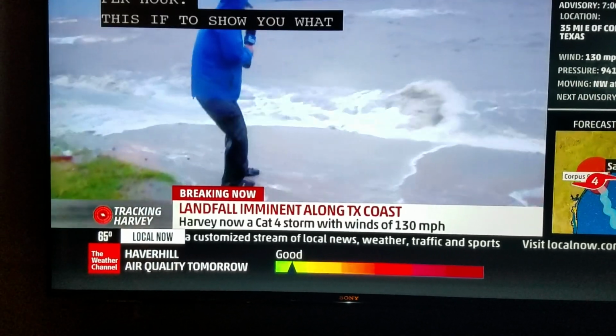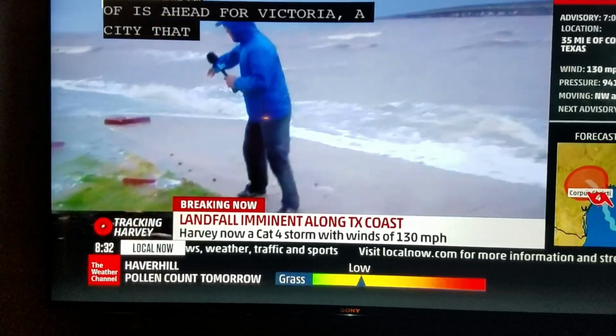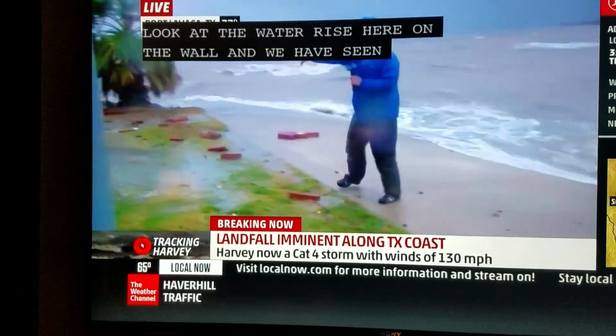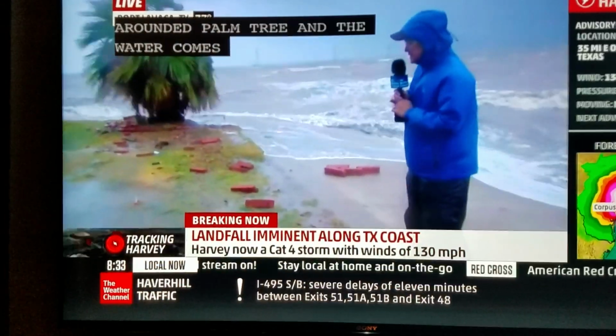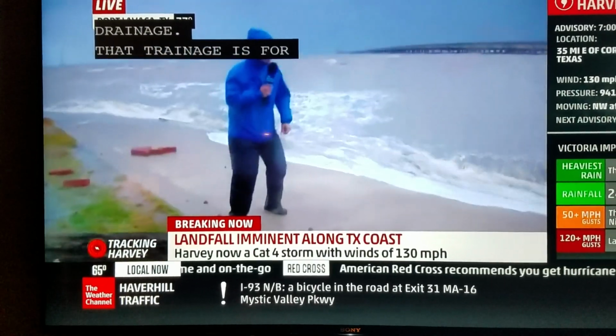Now look at the water rise here on the wall. And we've seen changes just in the past half an hour, picking up these bricks that were surrounding this landscaping around the palm tree. And this water comes up and it goes into that drainage. Now that drainage is for rainfall, and then it tries to go back out into the Lavaca Bay. So a nasty, angry Lavaca Bay.